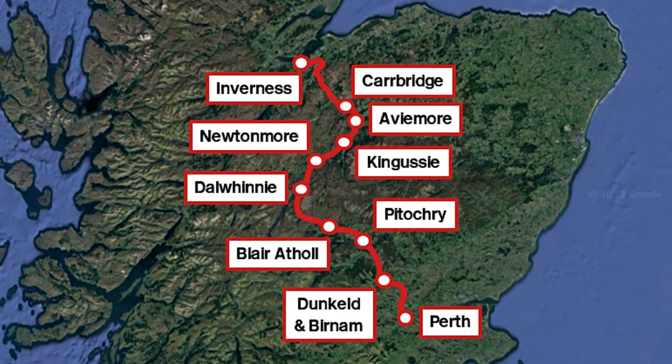The Highland Mainline, which was built in stages and is 118 miles and 9 chains long, has 10 stations on this line. The aim is to visit all 10 stations in a single day in this challenge.